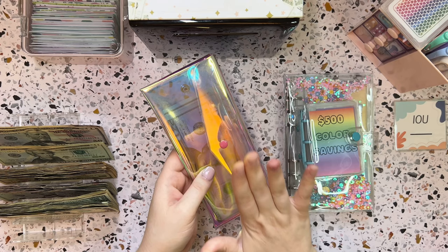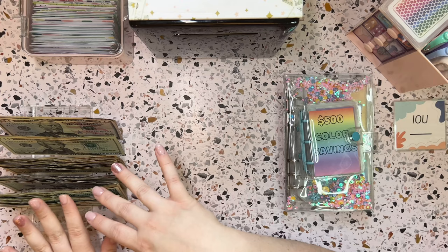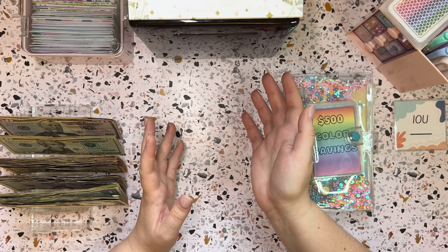Alrighty, guys. Now we have, I don't even know, an undetermined amount, because I took money out, I took a star note out, I added some ones in. But anyways, this is what we've got. I'm not gonna count it. Wait, should I count it? Do you guys want me to count it? I think I kind of have to count it at this point. I mean, this is what this channel's all about. All right, I'm gonna count it, guys.